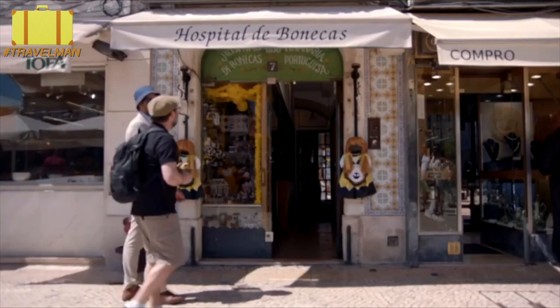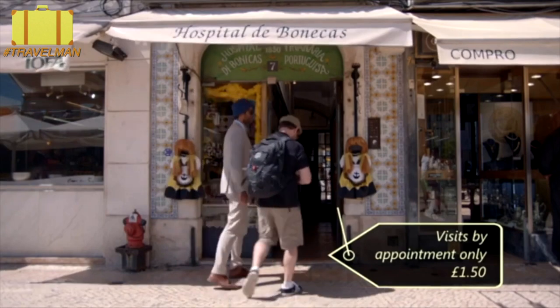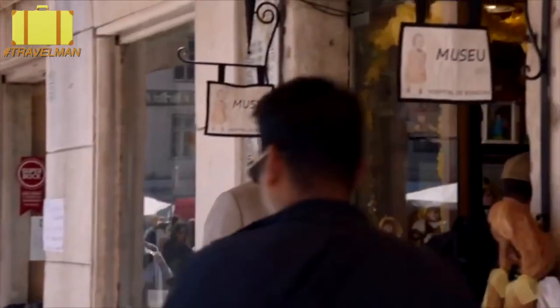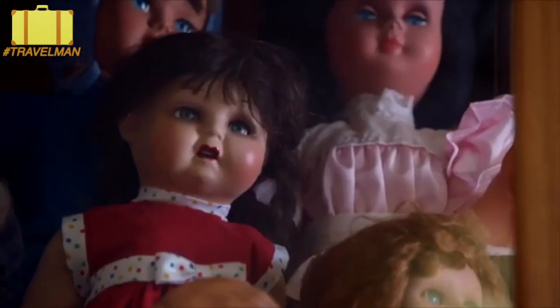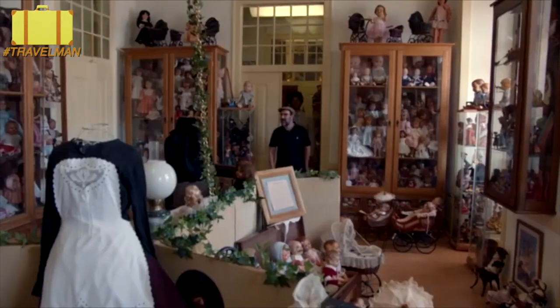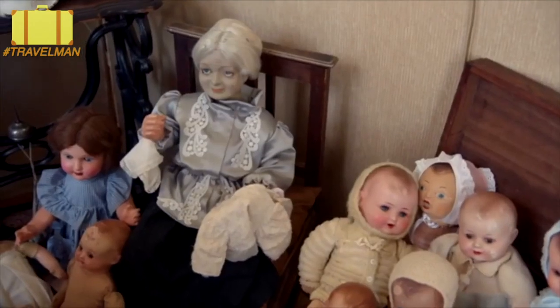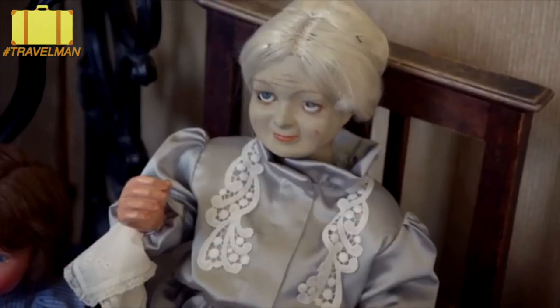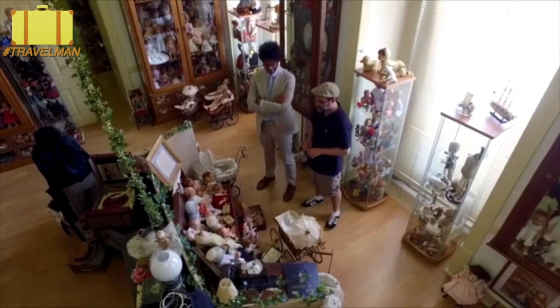This is the Hospital de Boneca. The doll hospital. Oldest in the world, founded 1830. Get in the door. We start in the museum section, where repair dolls are on display. Okay, so this is the outpatients unit. Yes. No child is asking for that doll. That doll comes with this sound.